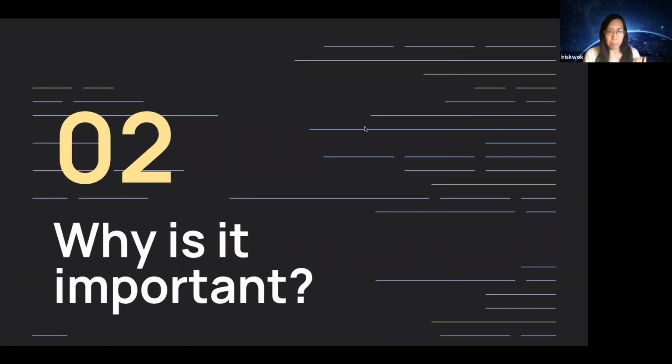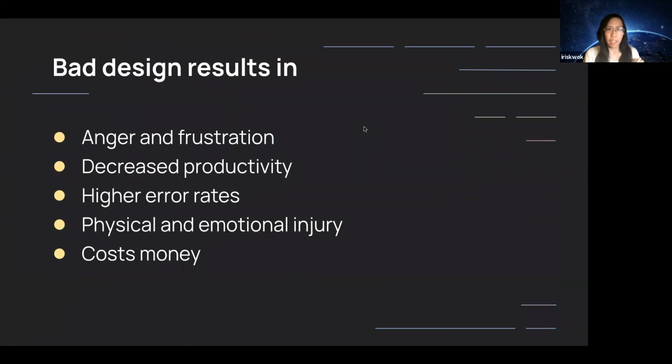Okay, so why is this so important? Bad design in general results in anger and frustration, less productivity, higher error rates, and tied with that is physical and emotional injury. People literally die because the interface was complicated and an error was made when lives were at stake. And if everything else doesn't matter to you, it costs money. So that's why it's still important.